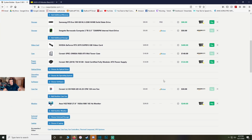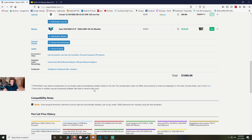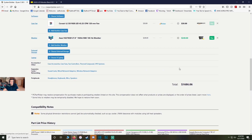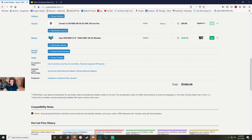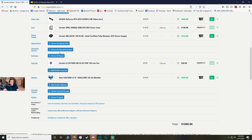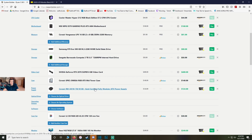Controller. All right, so with the case fan, we're at $1,686. Okay. Would that add that case fan? Yeah, it's right there. And then like $10, $15 for your operating system. Right. If you want to save money, we could go for a lower power supply and maybe a case. But I know you really like that case, so I think we should do the power supply.